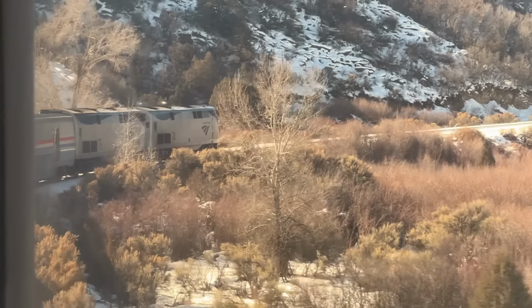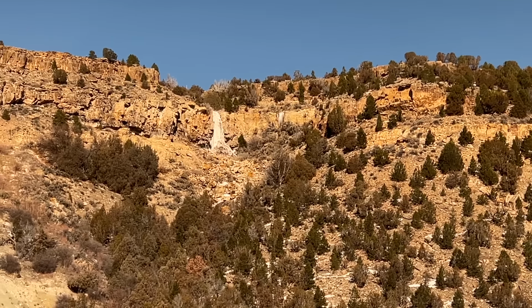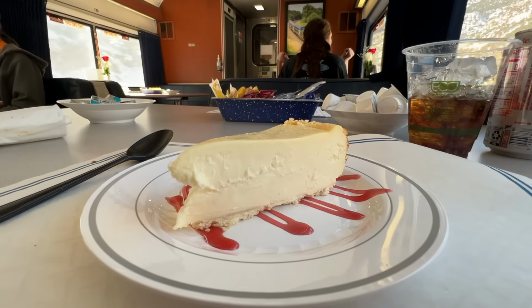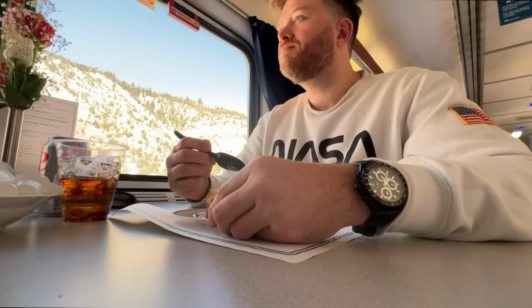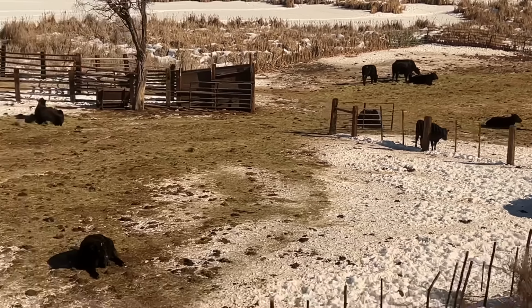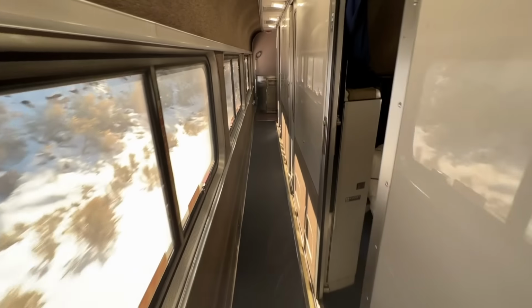After the most scenic burger of my life, I'm delighted to find dessert is offered. The Philadelphia cheesecake jumped out at me from the menu, and what a decision. Up there with one of the best I've ever had. Top work, Amtrak. Feeling full, it's time to head back to my roomette.